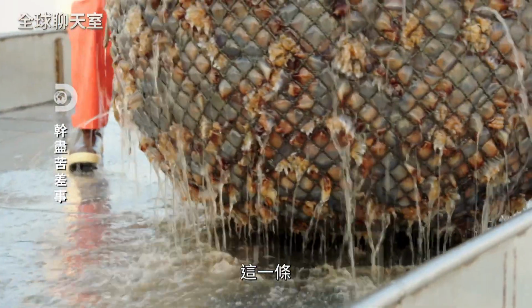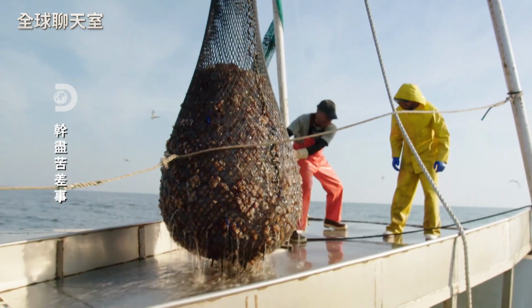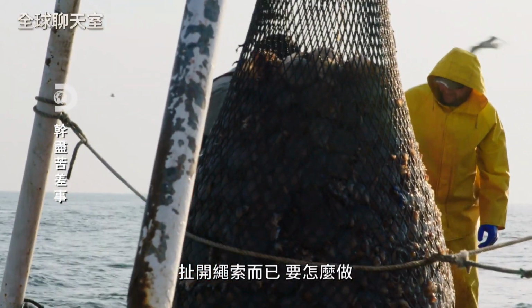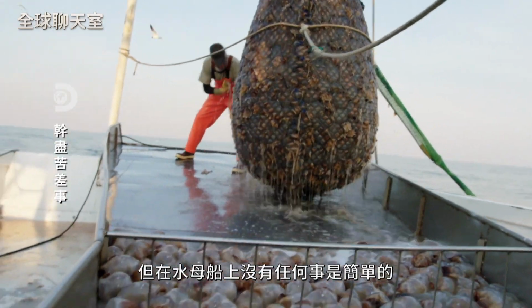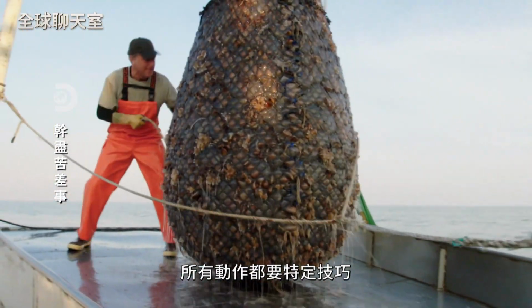This right there. Yep. Grab it. Seems simple, right? Just yank the rope. How'd you do it? But of course, nothing is simple on a jelly ball boat. Everything requires a very specific technique.